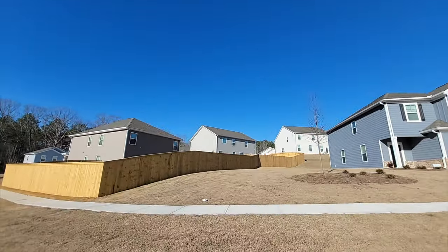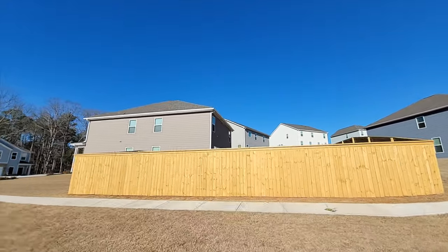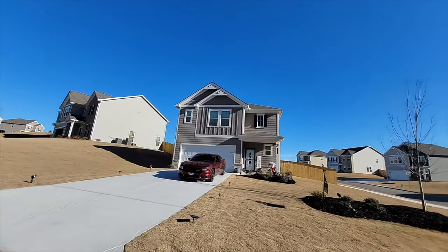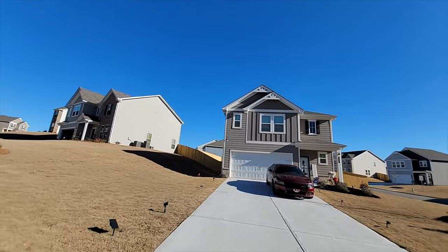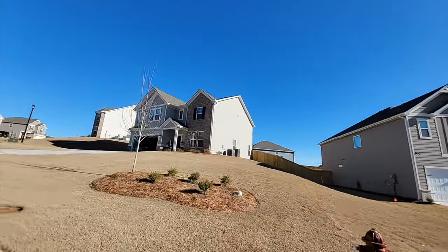As of this filming, there are 19 lots left in phase 2, but then they still have 150 lots left for future phases. Right now, Chapel Hill is starting at only $376,000. Now, the 376 home isn't ready today.